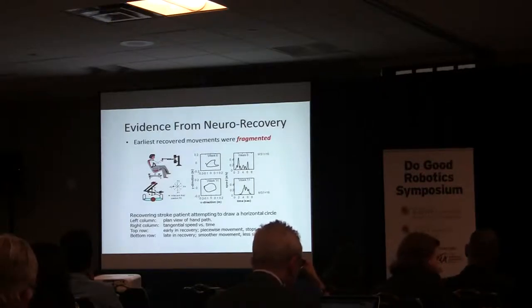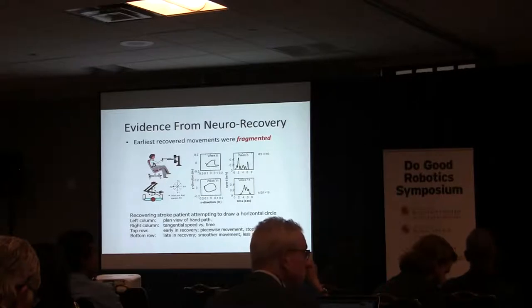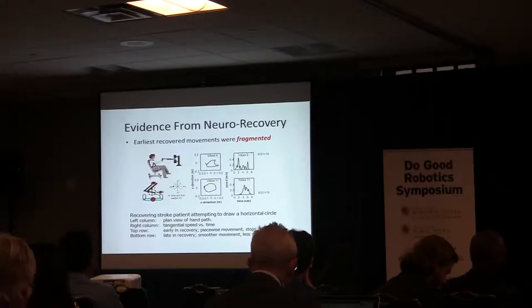So we asked this lady to draw a circle, and over here is a plan view of the path of her circular movement, and as you can see, it's not very circular, but this is the first week in which this lady was able to actually make movement, so this is major progress. Over here is the speed profile along that path, and what you can see is that the path has corners in it, and the speed profile has bumps: it speeds up, slows down, speeds up, stops, goes on like that. So the movement has been made as a series of chunks, not one movement. The movements are fragmented.